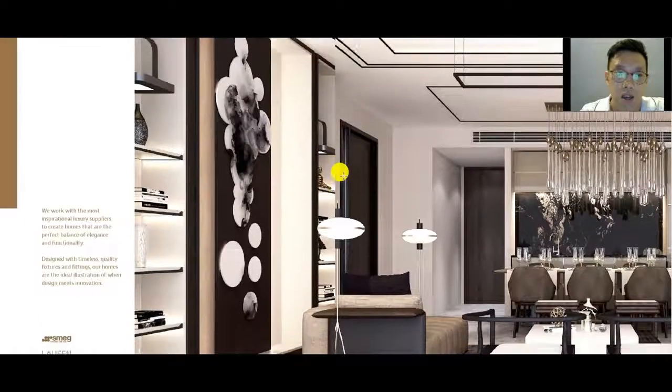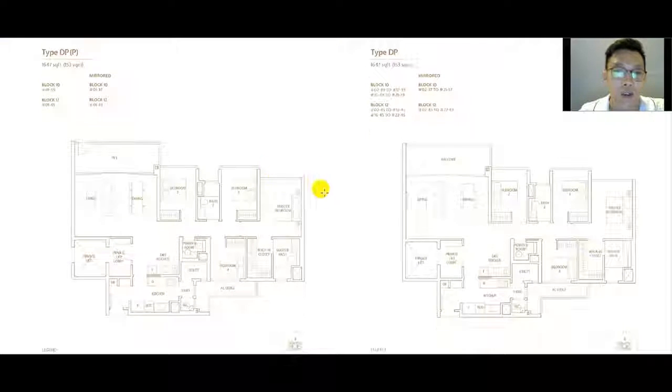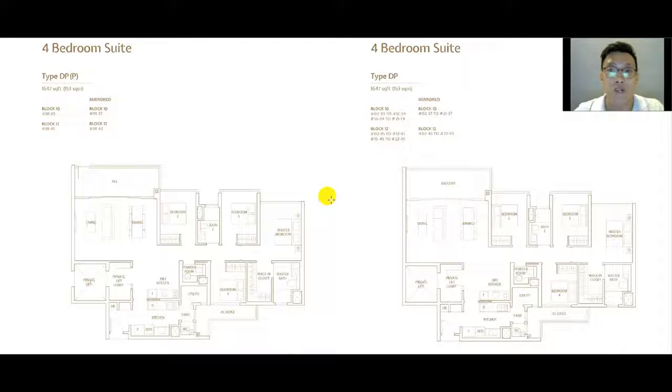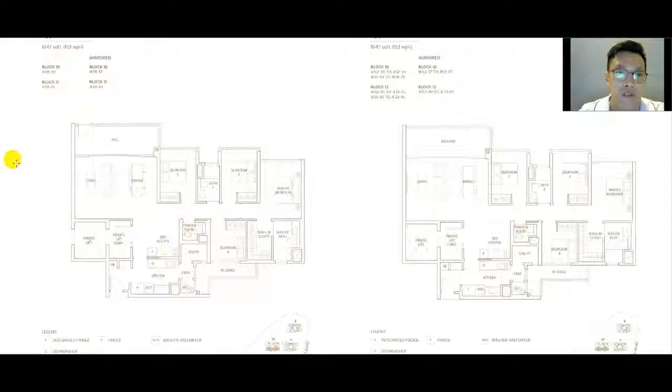Okay. Last but not least, oh yeah, and then you still have a 4-bedroom suite. So your 2, 3, and 4 bedroom each have 3 types of configuration. So this is the largest size, 1647. Compared to the earlier, it's almost close to 100 square feet difference. Let's look at this. This is the typical unit.